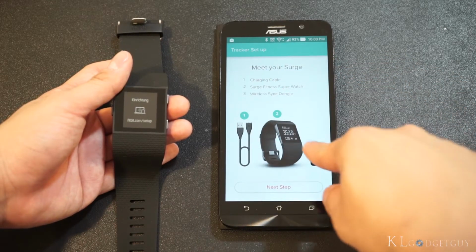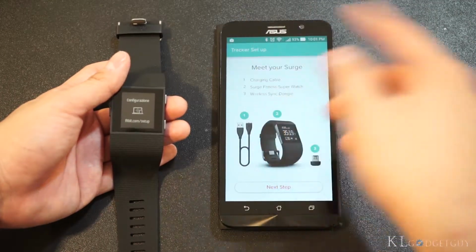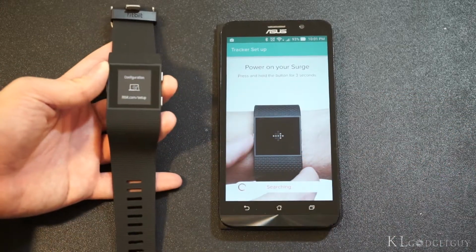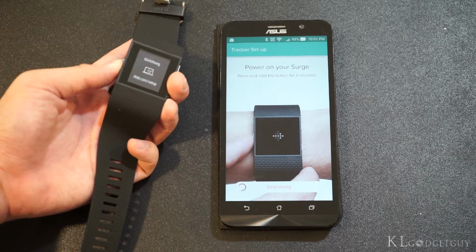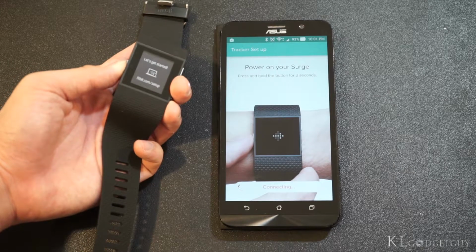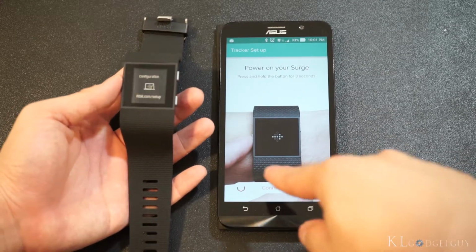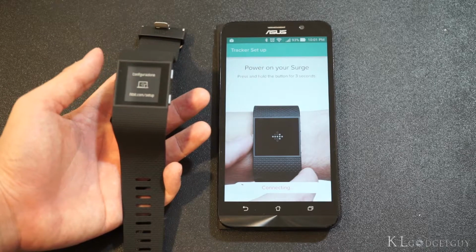This is all the contents. This is actually a wireless sync dongle that we saw just now. So let's press next step. We have already powered on the search. It's searching. Okay, I'm going to press on it. 1, 2, 3. Okay, it's 3 seconds really, and it's actually searching. Okay, so I'm not sure if it is, yeah, it's connecting already. The message is pretty small right there. I can see it on camera. All right, let's give it a moment.